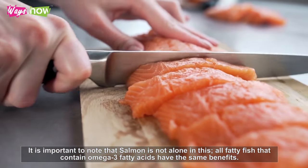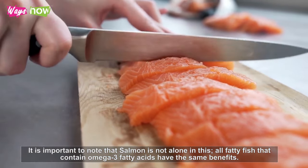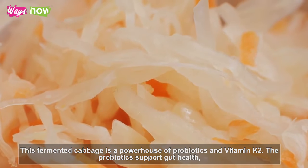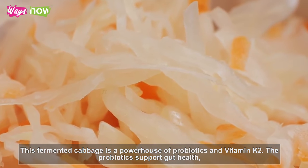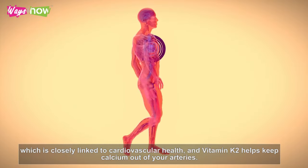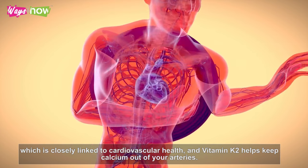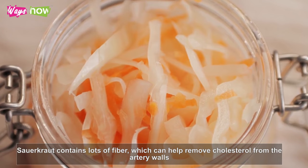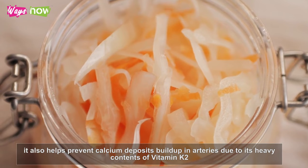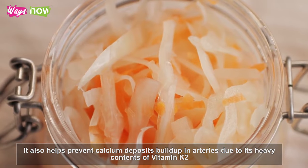It is important to note that salmon is not alone in this. All fatty fish that contain omega-3 fatty acids have the same benefits. Next is sauerkraut. This fermented cabbage is a powerhouse of probiotics and vitamin K2. The probiotics support gut health, which is closely linked to cardiovascular health, and vitamin K2 helps keep calcium out of your arteries. Sauerkraut contains lots of fiber, which can help remove cholesterol from the artery walls. It also helps prevent calcium deposits from building up in arteries due to its heavy content of vitamin K2.